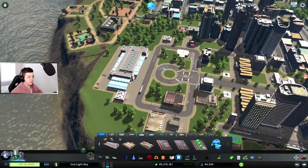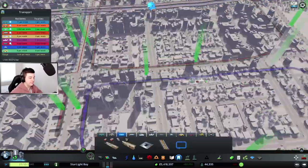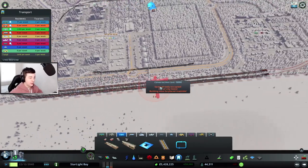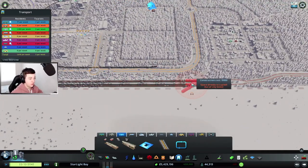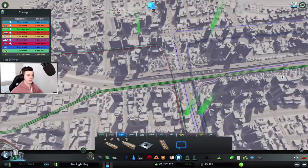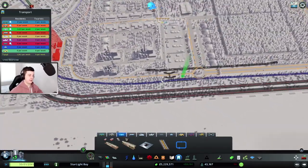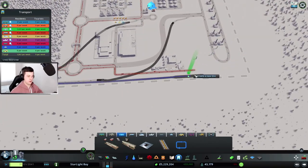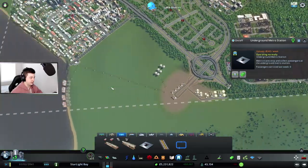It might be... I don't know. What do you guys reckon? Might be beneficial getting a metro line down into this area as well, so people can go to work and do all that fun thing. This is really a funky metro line that comes right through down here along the highway, like so. Comes down to here. And I've got one metro in here, and we've got another metro in here. So this hasn't got people yet.